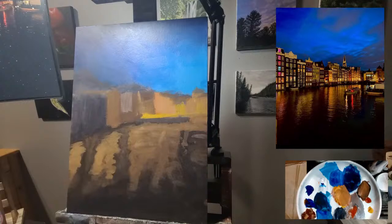But I'm going to begin to mix the medium that gives me the thicker texture. So mix that in with the brown, and we need the ultramarine blue. Thicken it up a little bit. Okay.